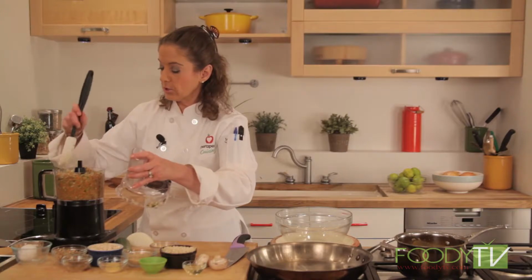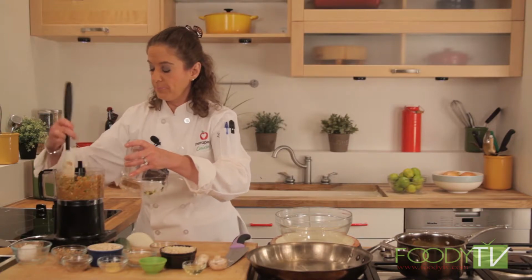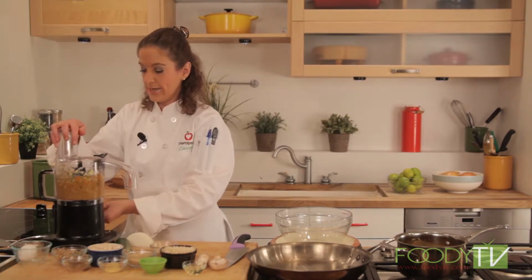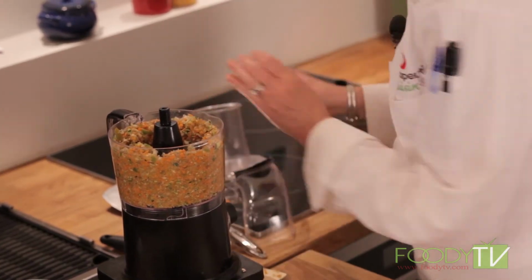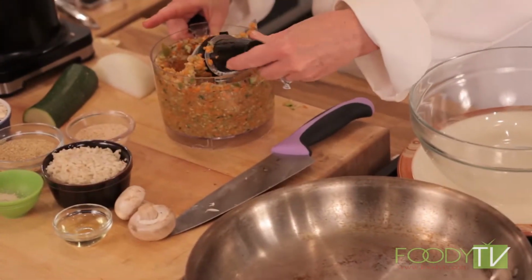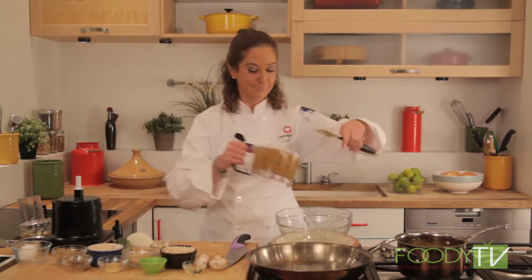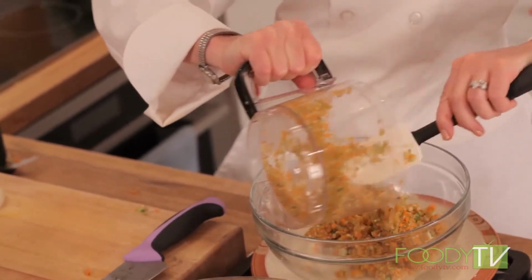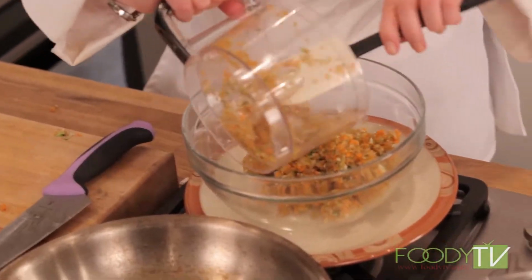I'm going to give it one quick little stir just to get the top to cycle down into the bottom. One last time. And that's it. Next, I'm going to put this into a bowl and mix in the rest of my ingredients. I love to make veggie burgers and patty them up and put them in the freezer so they're ready to use at a last minute call.